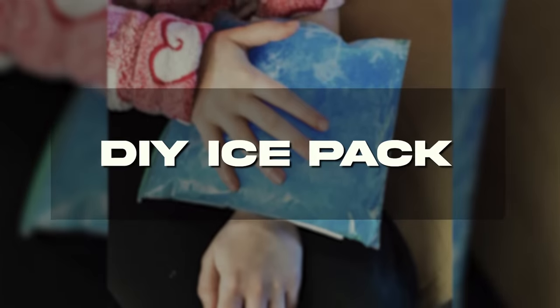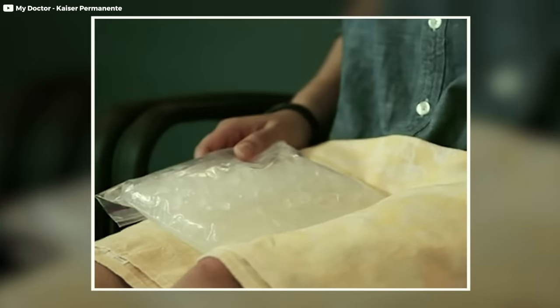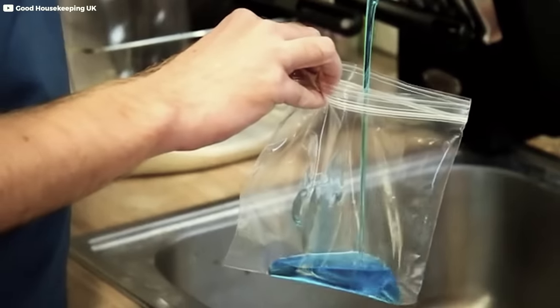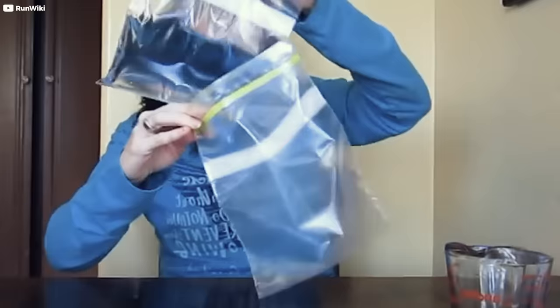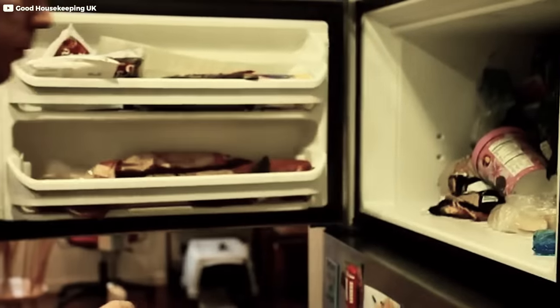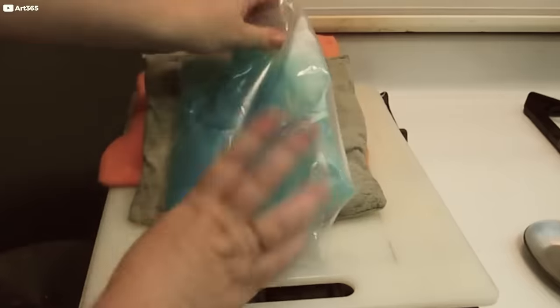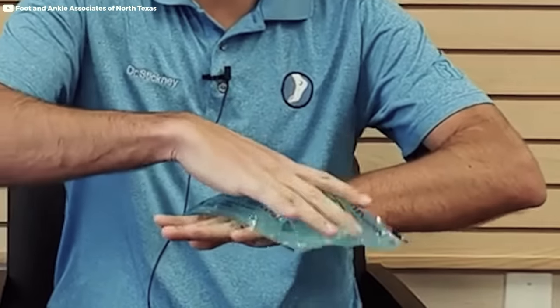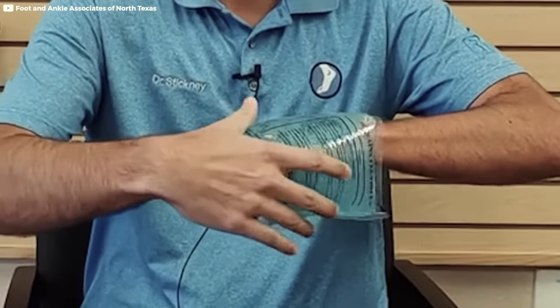DIY ice pack. If you need an ice pack in a pinch, you can make your own at home. There are a few different ways to do it. Skip the bag of frozen peas and try this instead. Fill up a Ziploc bag about halfway with dish soap, then double bag it to prevent leaks. Put it in the freezer for an hour or so, and then you'll have a perfectly cold DIY ice pack that won't freeze solid. Now you can mold it around whatever body part you need to ice.